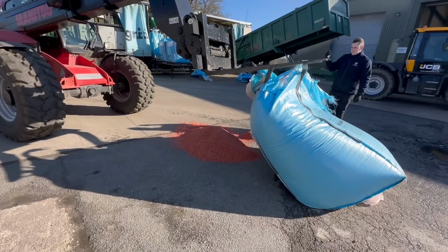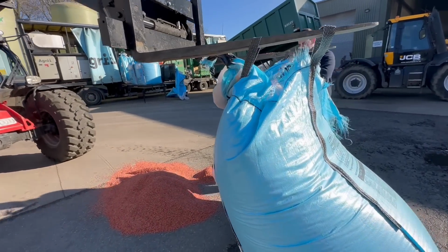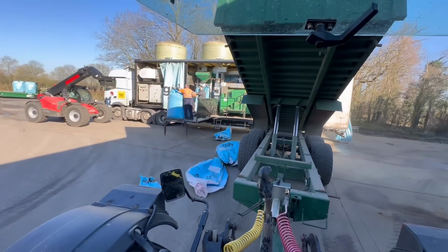Had a mishap, the strap at the top of the bag's broken, so we've managed to recover it by putting the 4 loops. There's 4 loops in each corner on these bags, so we just managed to recover it like that, but it split the bag. Just jumped in the tractor. Russ wants the trailer tipping a bit more.